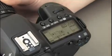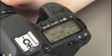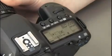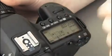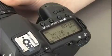These have actually changed slightly from the 5D, which means that if you're upgrading, or even from a 40D, you might find this a bit of an inconvenience. Also, the lamp option, which activates the lamp for the LCD, has moved over to the other side, which again will be a bit of an inconvenience for upgrading users.